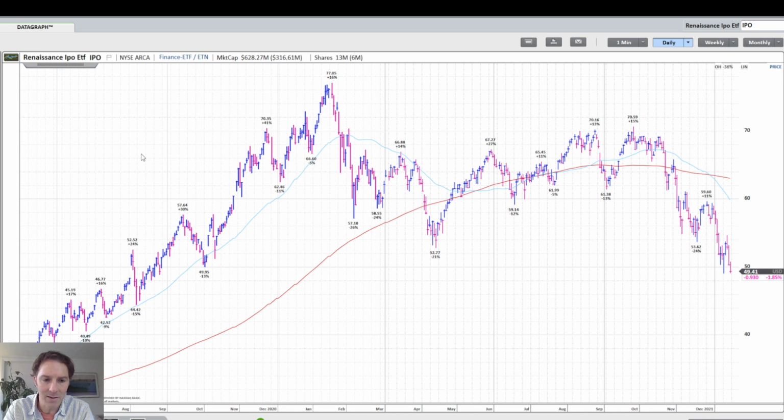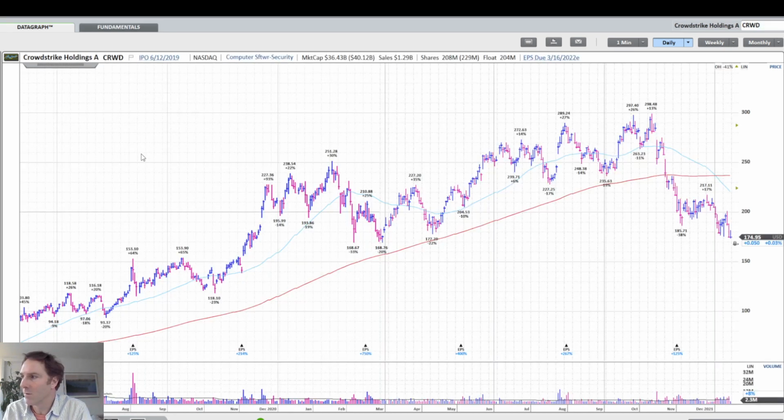And then last but not least, if you're interested in more of a cloud software ETF, I have a couple of charts here from the IPO ETF just to illustrate how we are at what feels like a little bit of a make or break moment for a lot of these names.